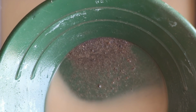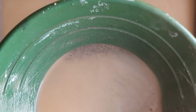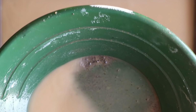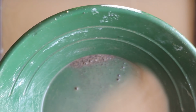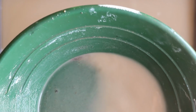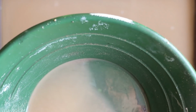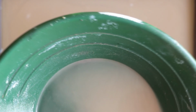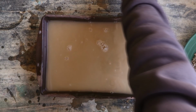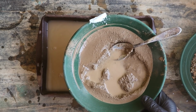Zoom in a little more so you can see what's going on. There we go. Sorry about the fog. No gold yet. Come on. Don't be a rip-off company, please. Giving the Rocky Mountains a bad name. There's no gold in that one either. Okay, all right. Well, I'll go ahead and finish panning out the rest of this. Maybe there's some gold in it, maybe not.